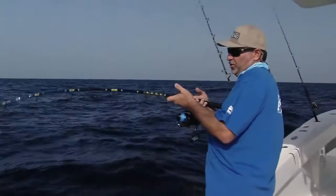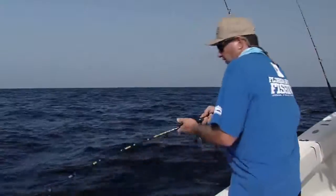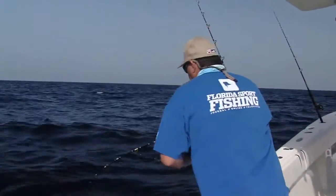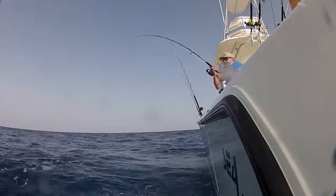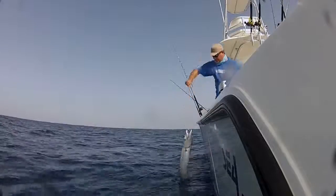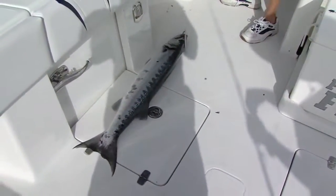You can always count on barracuda in the Bahamas. Really an underrated game fish. Certainly not very good on the table, but a great fighting fish. Yep, big cuda. Ooh, nice cuda. It's a nice catch on a vertical jig.